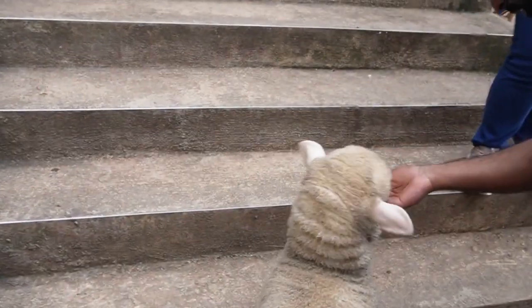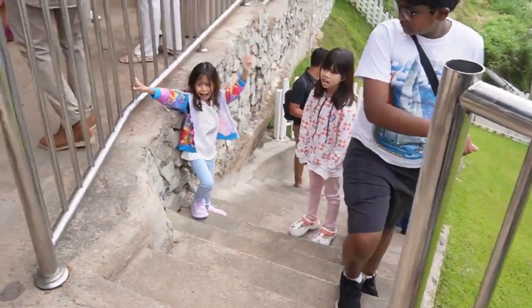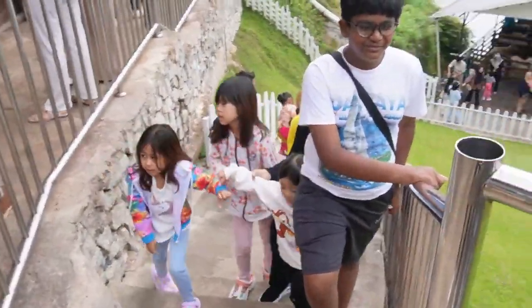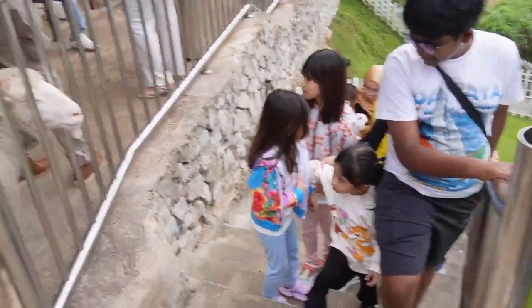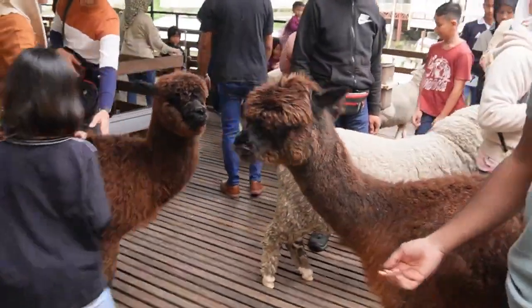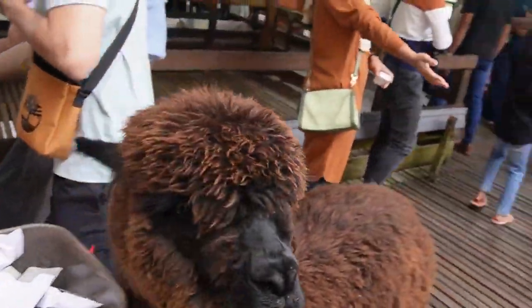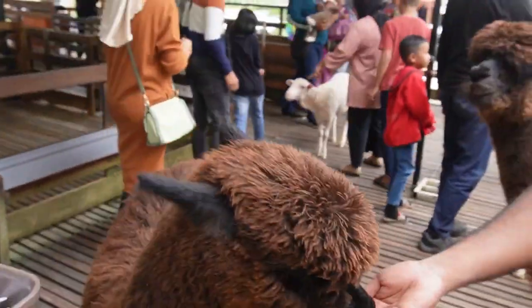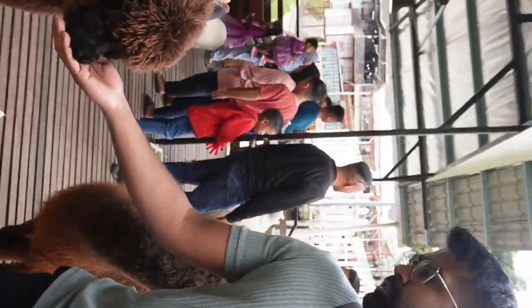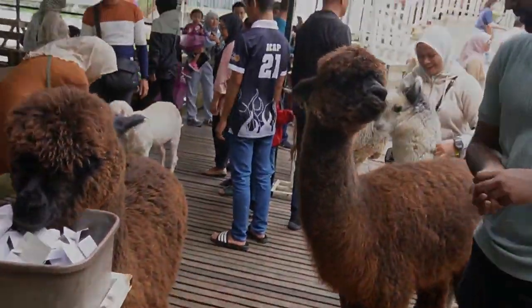Hey, was he going to bite your hand? I was feeding these handsome looking alpacas, and I was just chilling. I think they all go to the same barber because you could see the same haircut. I mean, actually the fur is pretty soft. I was expecting a little rougher fur, but I guess it's well maintained.